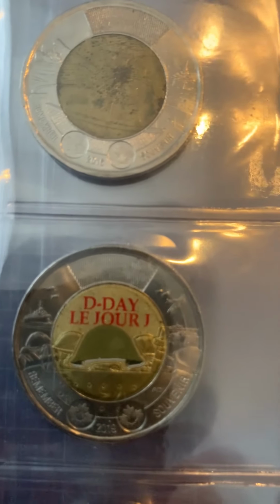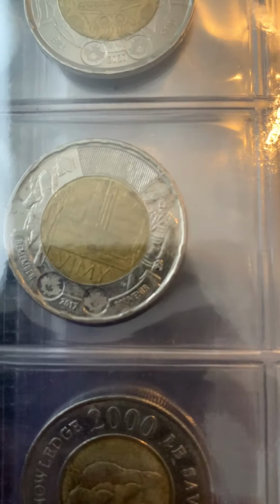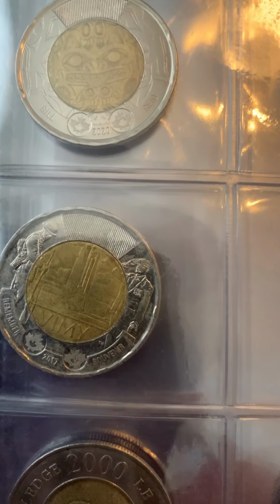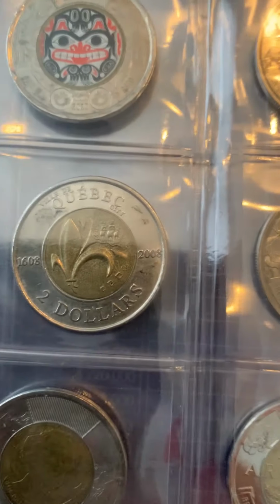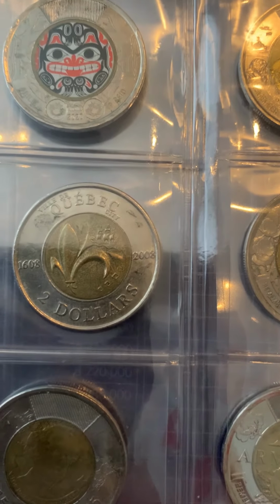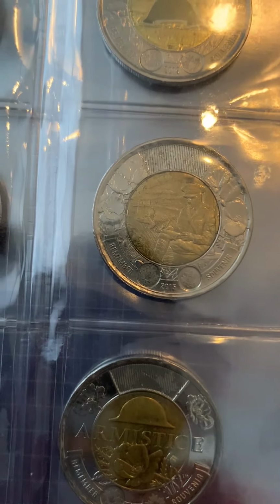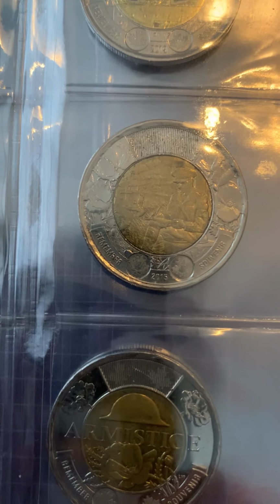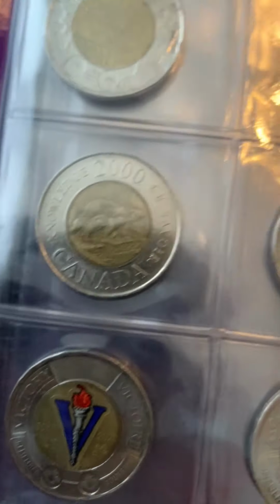There's another one, D-Day, Le Jour. Just the same thing as that one, but with color. This is another one when we celebrate when we won World War II. This one's the province of Quebec. This one's another one that's about the war, like another victory, basically. We had a lot of victories.